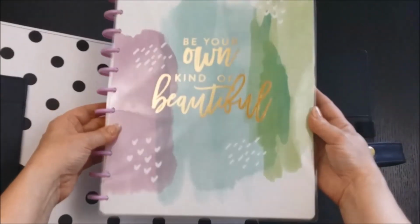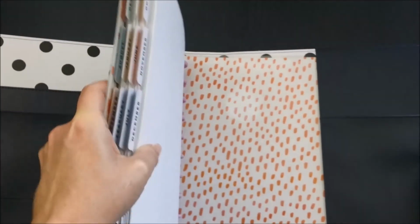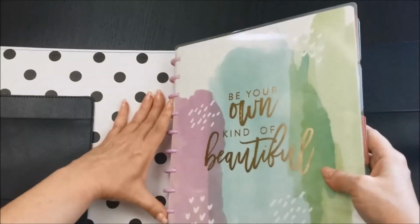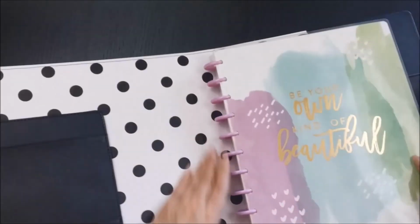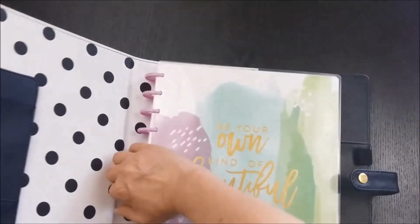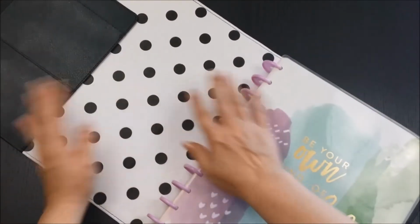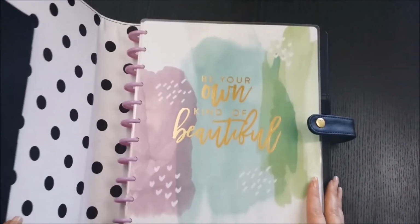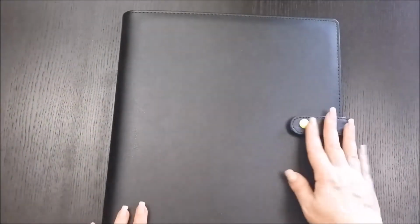Here is my current large Happy Planner. See how it goes. Yeah, I like this, you guys. Oh my goodness. Okay, wait, it's not in all the way yet. Hold on. Let's keep working it. There we go. Wow, that goes in a long ways. Okay, look at that. Sorry, I think I keep bumping the camera. Oh my gosh, I love it. Look at it.